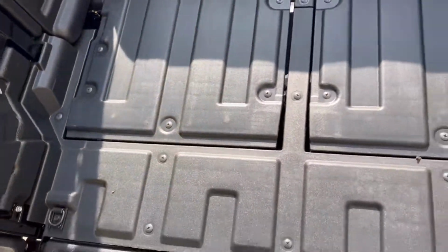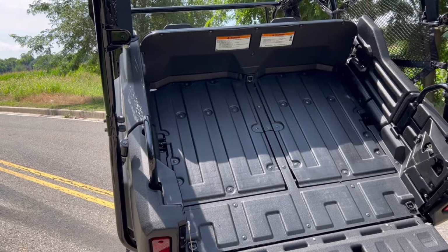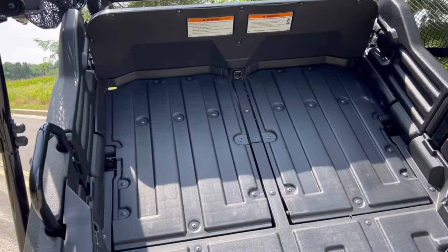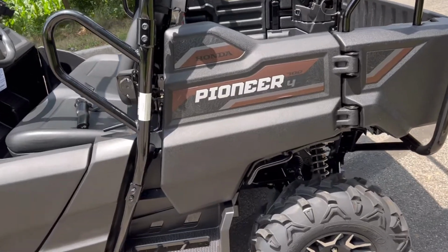All right. Now, Honda actually has an accessory bed mat that if you're going to be solely using this as a 2-passenger for the majority of the time, you can actually get a bed mat that covers up all those creases. That way you don't get any mulch or any kind of gunk down in those seats for your passengers in the back. All right, so I'm going to go ahead and show you how the jump seats work.